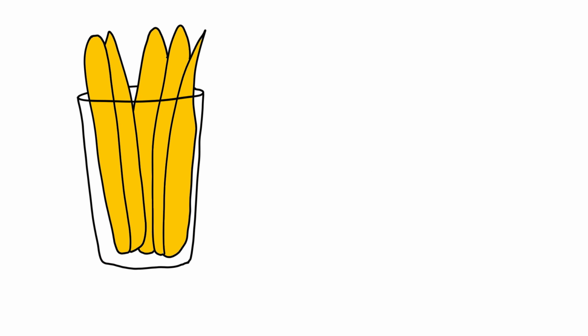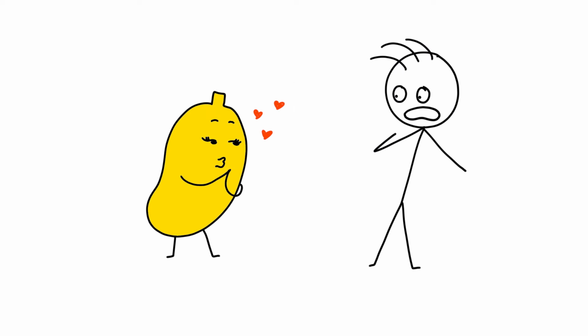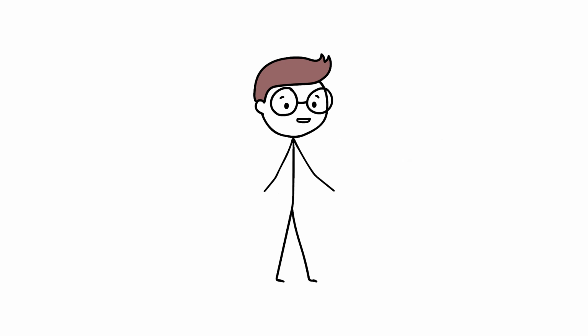A single cup of chopped mango can contain upwards of 20 grams of sugar, primarily fructose, a natural sugar that can impact blood sugar levels. This hidden sweetness might come as a shock, considering the refreshing and tangy flavor profile of mangoes. Here's the thing about mangoes. They're not very high in fiber. With only about 1.6 grams of fiber per 100 grams of fruit, they don't slow down the release of sugar into your bloodstream as much as some other fruits do.